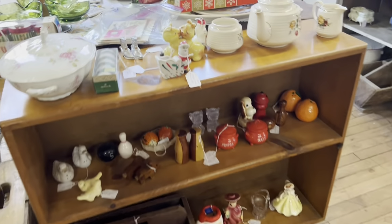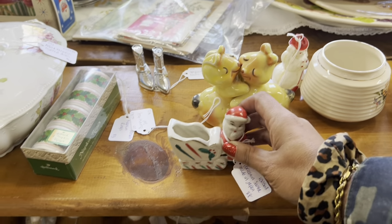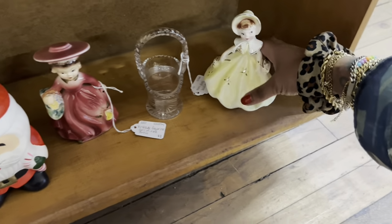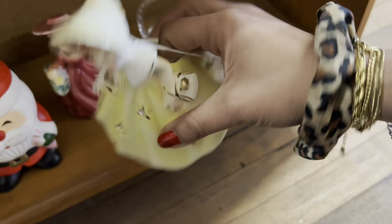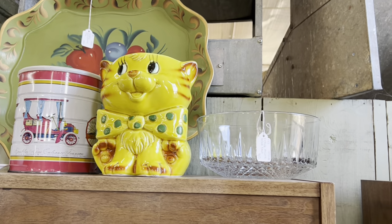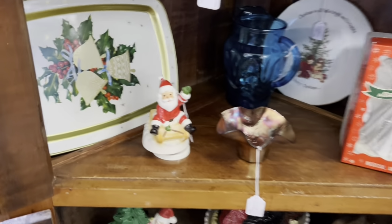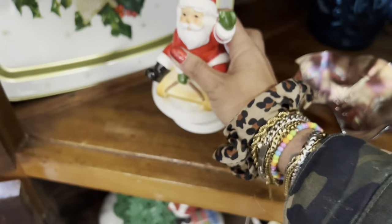All right, let's see what we got here. This is kind of fun, little Santa Claus pick holder. I've had a few like that in the past. They don't sell for that much. Look at this little planter. She's cute, 10 bucks. That's a fair price. This one's just a figurine. I love the cookie jar. It's missing its lid, unfortunately. What about this Santa music box? It's got a big crack on it.